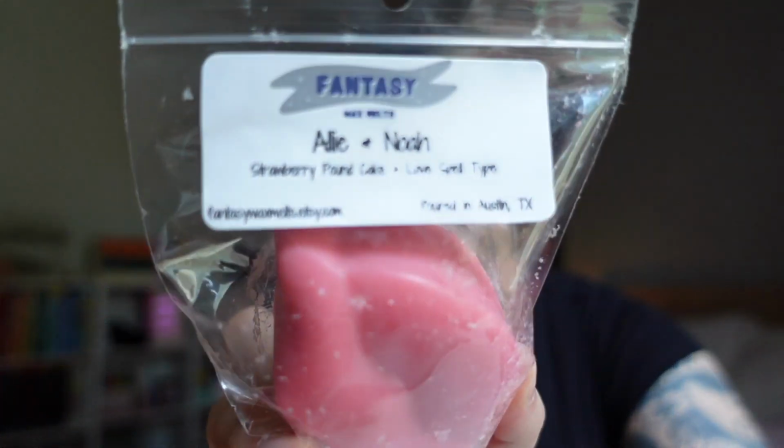And then I have one from the Valentine's Day collection. This is Allie and Noah, and this is Strawberry Pound Cake and Love Spell.